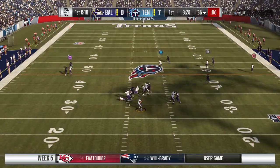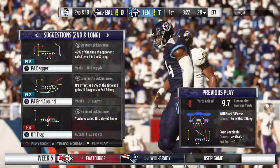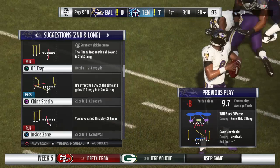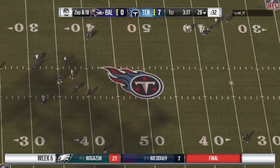Throwing on first down, it's Jackson. Pressure comes, and the Titans able to bring him down. And they're picking up right where they left off with the shutout that they pitched last week. A huge part of that, this pass rush. They know how to get after people. Offensively, good luck finding some answers right now.